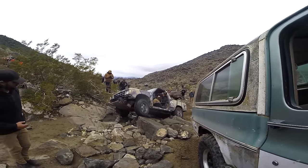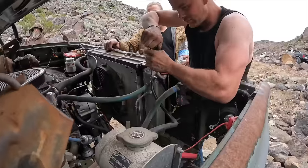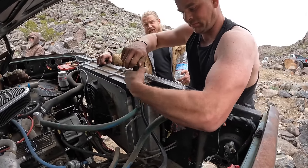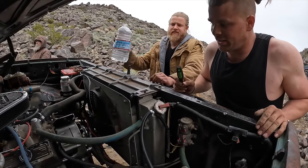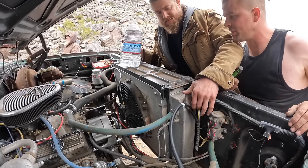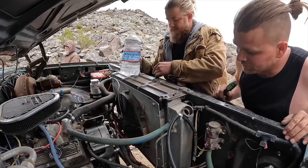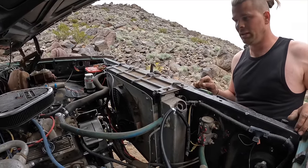Come this way. Uh-oh, there goes that axle that's making noise. Got a status update for us here, Josh? Well, the heater core exploded, and so we're bypassing that, which I probably should have done when I first got the truck, but here we are. We're gonna see if it'll hold water.